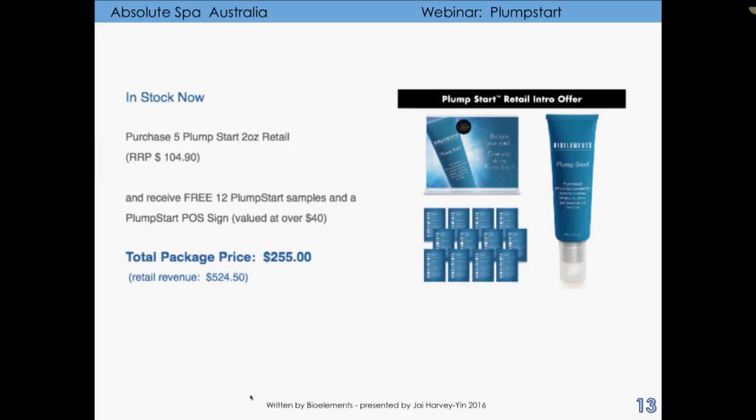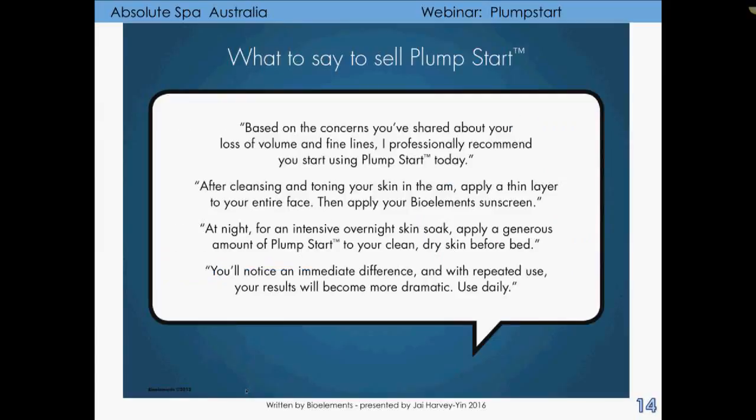There are some things that you might use to sell Plump Start. So based on your concerns you've shared about your loss of volume and fine lines, I professionally recommend you start using Plump Start today. After cleansing and toning your skin in the morning, apply a thin layer to your entire face once it's dry. Remember, we don't want to dilute the beautiful concentration of Plump Start, and then follow with your favorite Bioelement sunscreen.